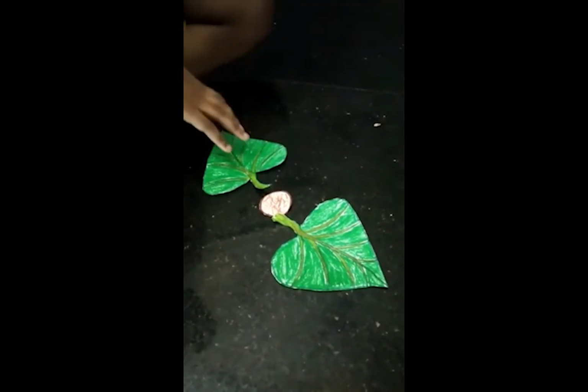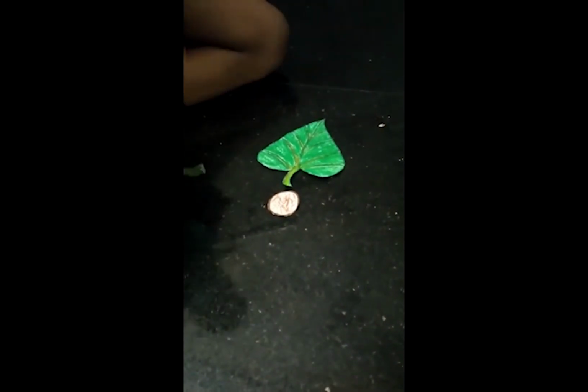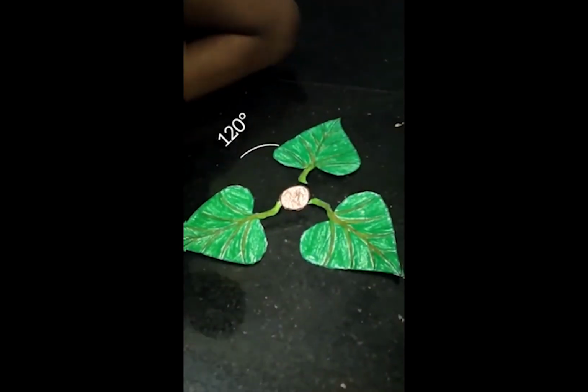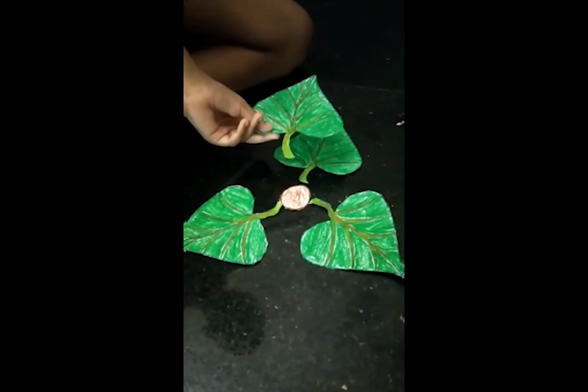Now let's try a 120 angle. The first leaf grows here and the second leaf grows here and the third leaf grows here and the fourth leaf grows on top of the first leaf and blocks the sunlight. No matter how many angles you try, it's going to be the same issue, except one angle. If we want to find out what angle that is, we should know the Fibonacci series.